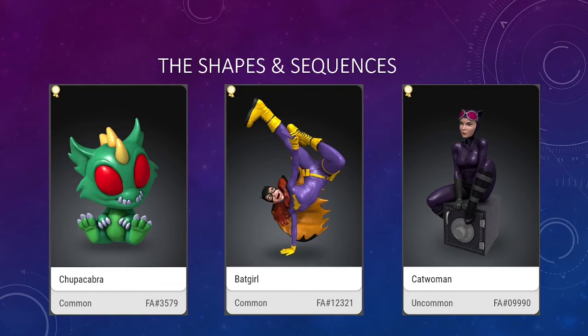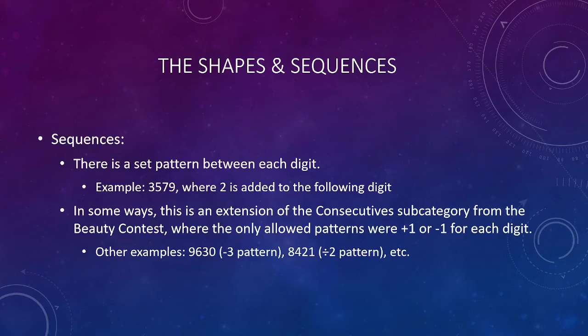And now finally, the shapes and sequences represented by this number 3579 Chupacabra, this 12321 Batgirl, and this number 0990 Catwoman. So first, the sequences. To be eligible, there must be a set pattern between each digit. So for example, the pattern is +2 for the Chupacabra I just showed.